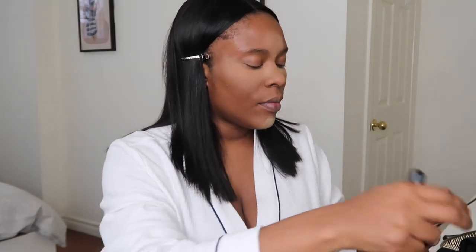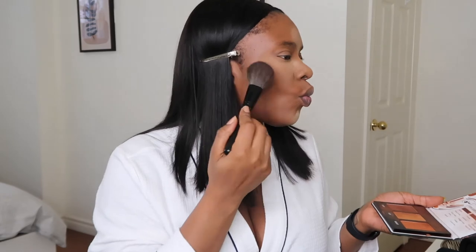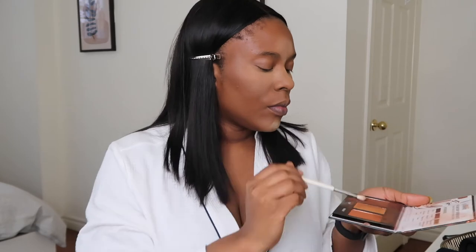I've also been loving another product from Black Radiance, which is their contour palette. I find that the colors in this palette sit really nicely on my skin. I usually try to avoid contouring my face, but this particular shade works really well, and I don't feel scared that I'm going to have harsh lines. So yeah, I've been loving these two products lately.